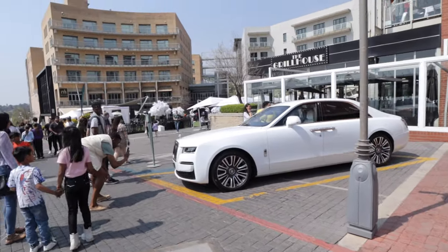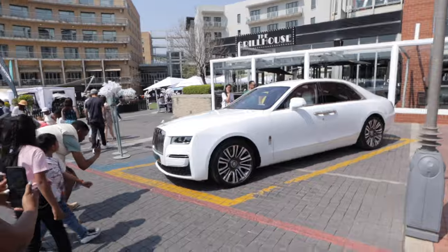Here we have the new Rolls Royce Ghost. I won't be showing my face too much in this vlog because I just really want you guys to get an idea of what's here. I hope I get some good shots, but where I don't, I'll try and narrate what happened and take some background shots as well.